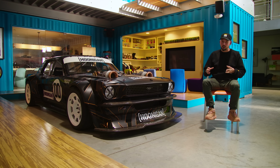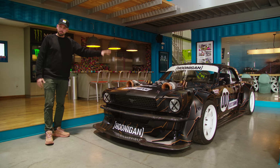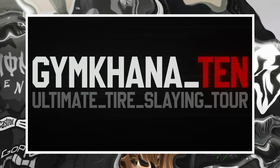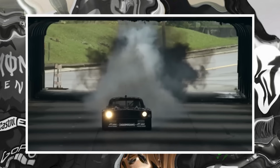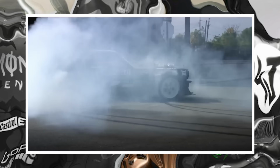Now the new version of this car, with its turbos and meth, we dubbed the Hoonicorn V2. After Climbkhana, the next mission for this car was one of the most ambitious film projects that we ever took on as a team, and that was Gymkhana 10. Five cars, five locations. One of those locations was Detroit. When we looked at the whole lineup of cars, there was really only one car we could bring there. And of course, that was the Hoonicorn.